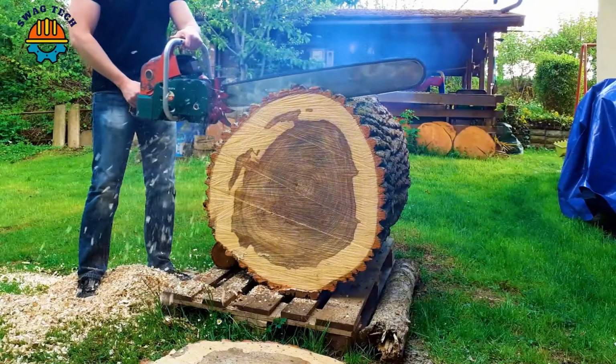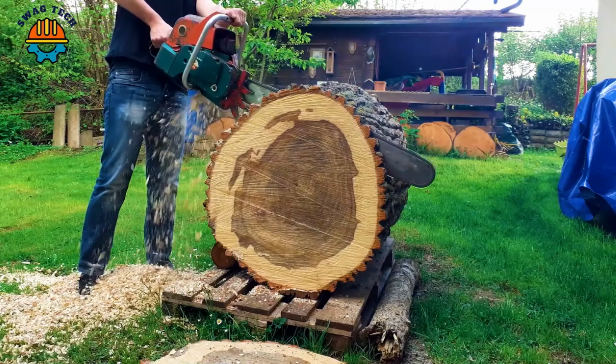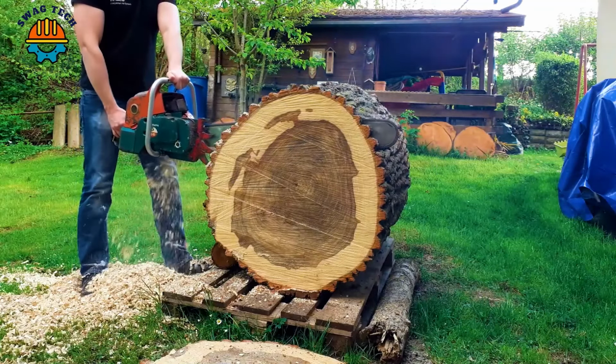Experts have shown that the speed of a chainsaw is 8 times faster than using rudimentary sawing tools. Let's see its ability to cut wood.